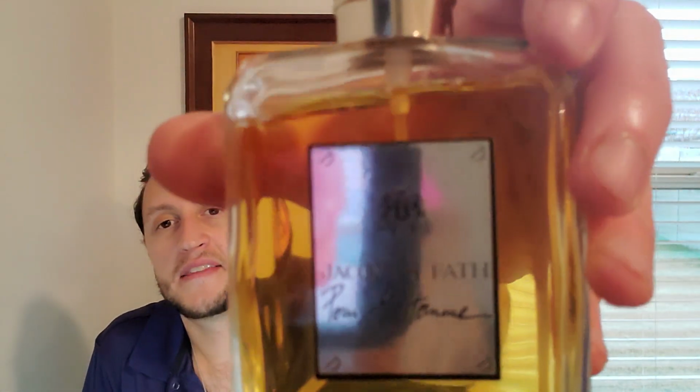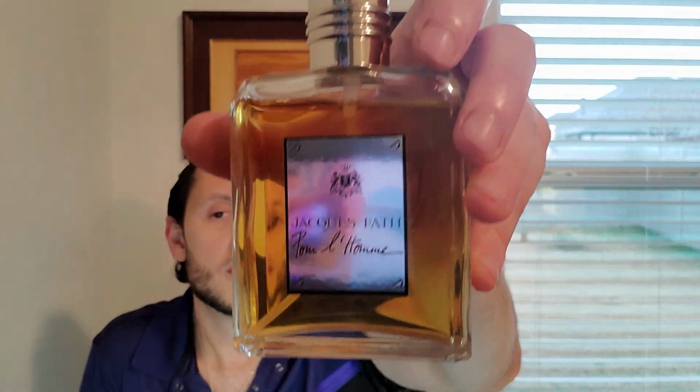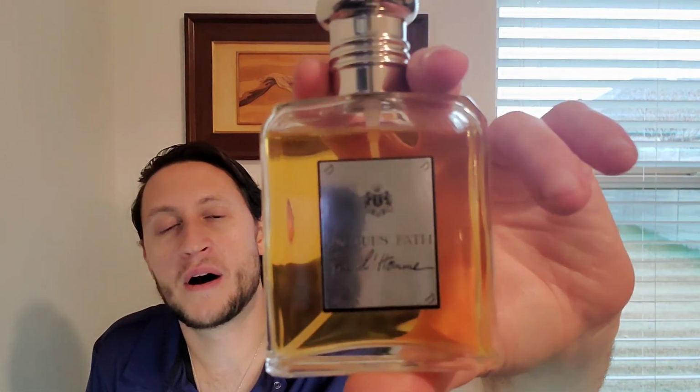I think this came out in the 90s, and I don't know how well it did. It was created by Olivier Gilloton, whose work I'm not too familiar with. But this came out in 1998, and I think it was quickly discontinued. Apparently it didn't sell well, but as far as frag heads like me, this is such an interesting masculine fragrance. And you can still find these discontinued bottles completely full.